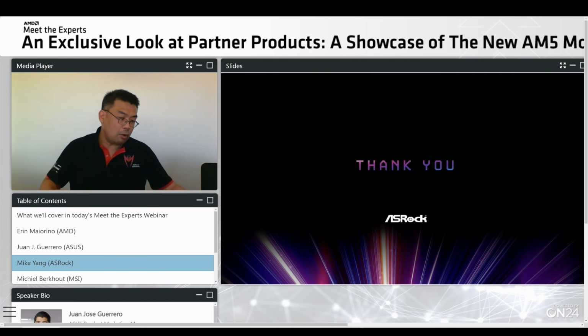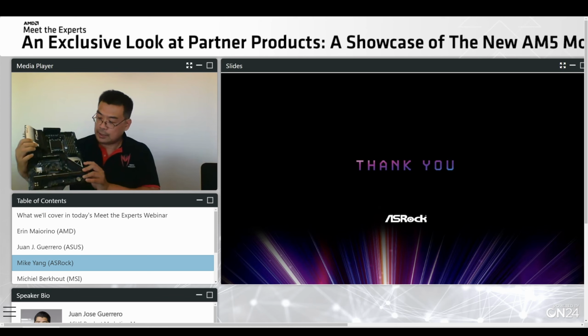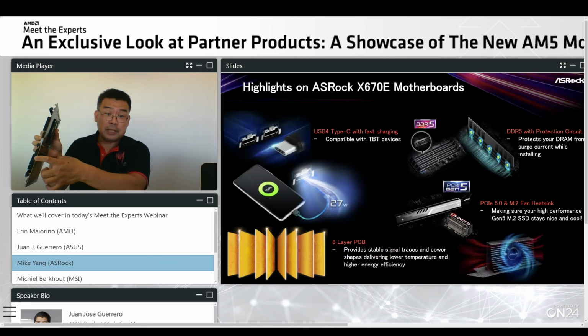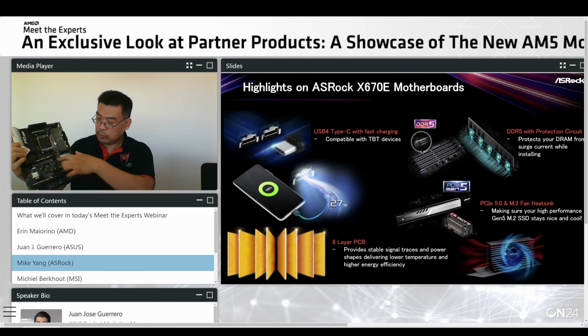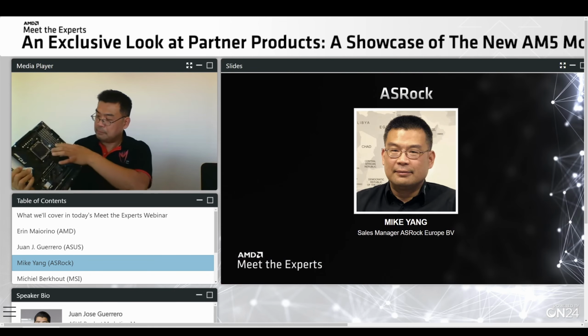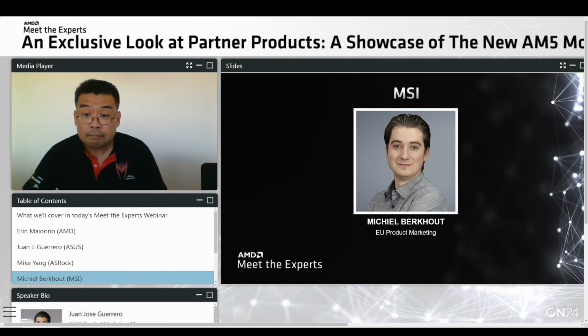Yeah, so overall, as I have a lot of time left, I just show what I just stressed before. That's the ASRock mainstream Pro series. And we can see from this side, that's the A-layer PCB. And then we can see from here, we improved the heatsink for heat dissipation and the extra M.2. Yeah. Thank you.